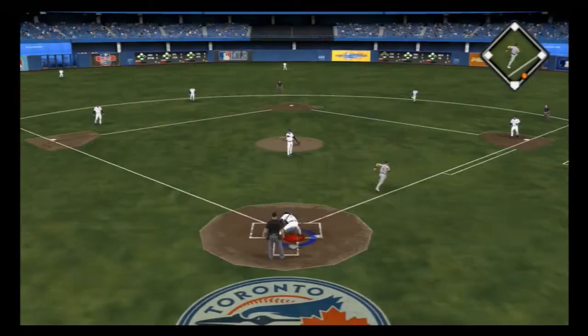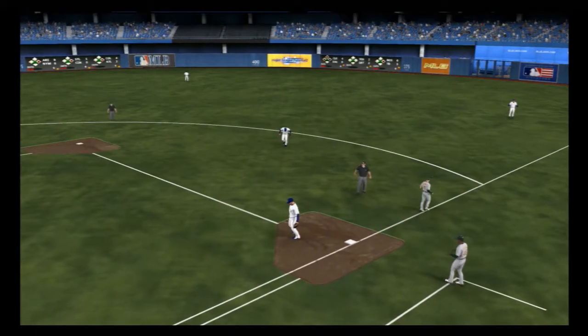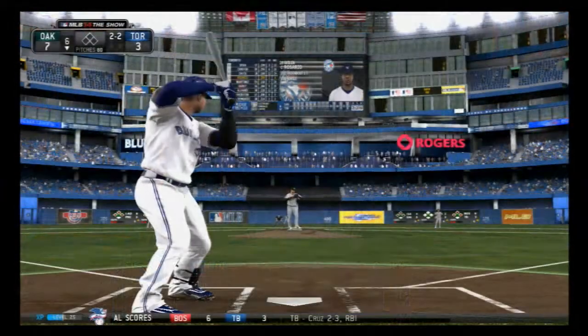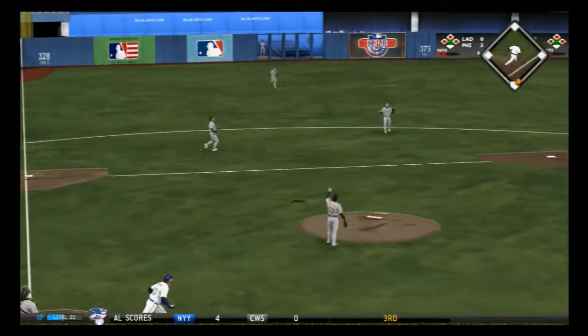And this is swung on and missed, though the ball did hit the ground, so he'll need to go to first. And the throw is in time. It's a strikeout. Willin Rosario. Just a little farther away than they were earlier. And he didn't miss that by much.